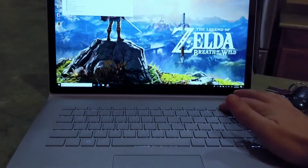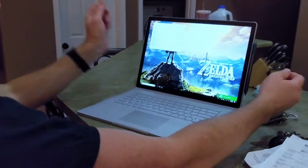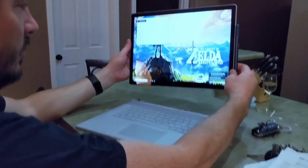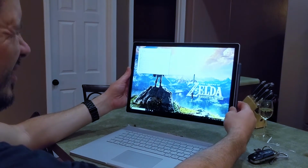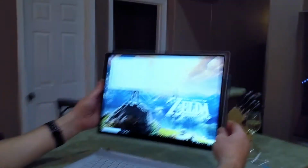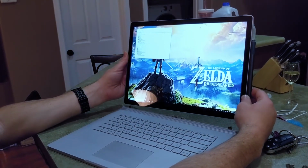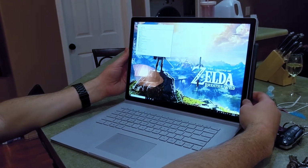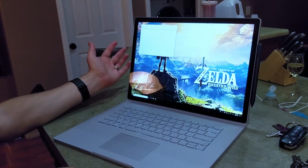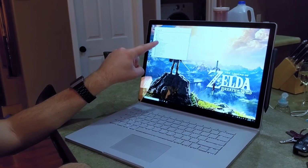So let's detach it again. Okay, ready to detach. It should ding at me. Okay, and again. One more time, you can do it. No? Okay, and we'll put it back on. Okay, now it says it's attached, and now the graphics card shows up.